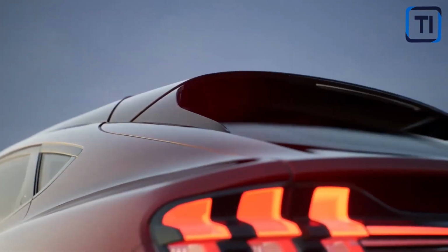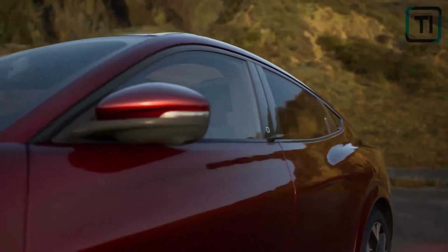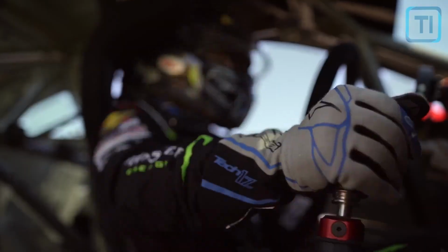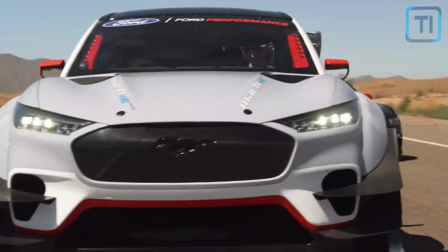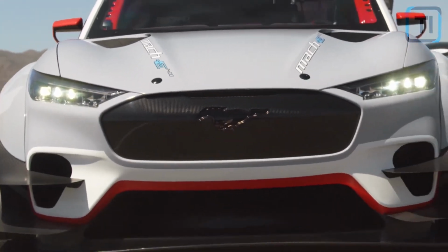You can go with rear-wheel drive or all-wheel drive or a standard range or long-range battery with up to 300 miles or 480 kilometers of range. You can even go for a super high-performance GT model, which gives you really impressive acceleration and handling. If that is what you are looking for, in any case, the Mach-E is a great driving crossover with good ride quality, excellent handling, and very impressive acceleration.